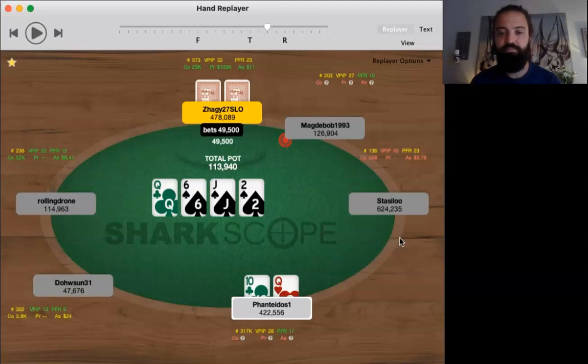So I think I made a mistake here by calling. I decided to call. And actually, the best card that I want, like a 4, is a perfect card for me. I'm happy that it's there, and I check. The opener bets again very big, and I decide to fold.